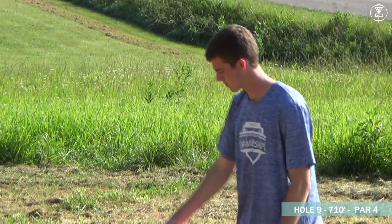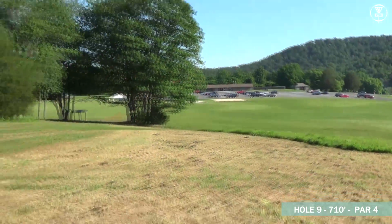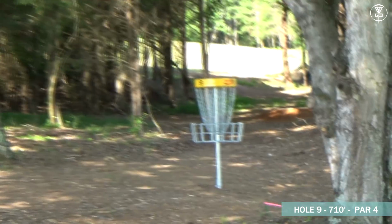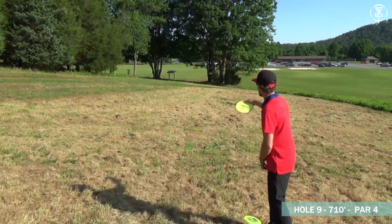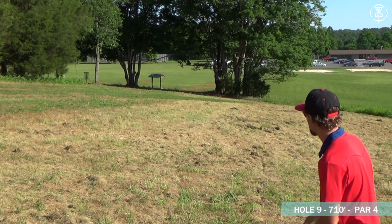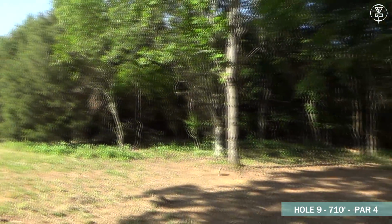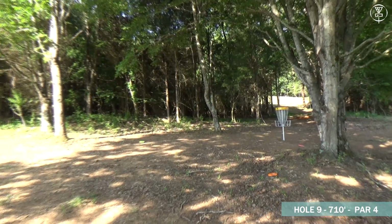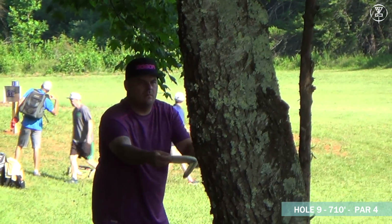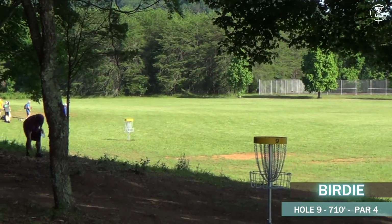Carter had a huge drive. He actually started this year out as an amateur and advanced. He had 2 wins in amateur and a 2nd place finish in the National Collegiate Disc Golf Championships. Like he's wearing a shirt from that too. After that, he moved up to pro. He's been doing great since. What, about nine MPO wins? Yeah, in 2017, 9 MPO wins. Matt with a great up there.